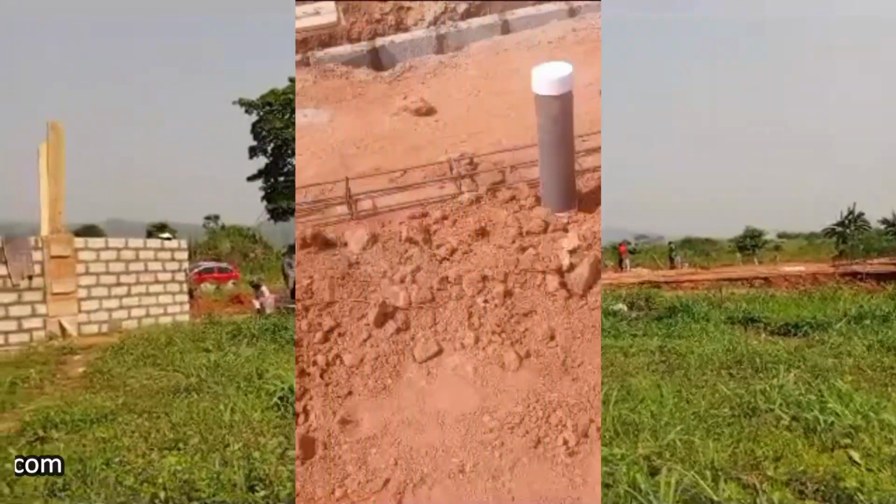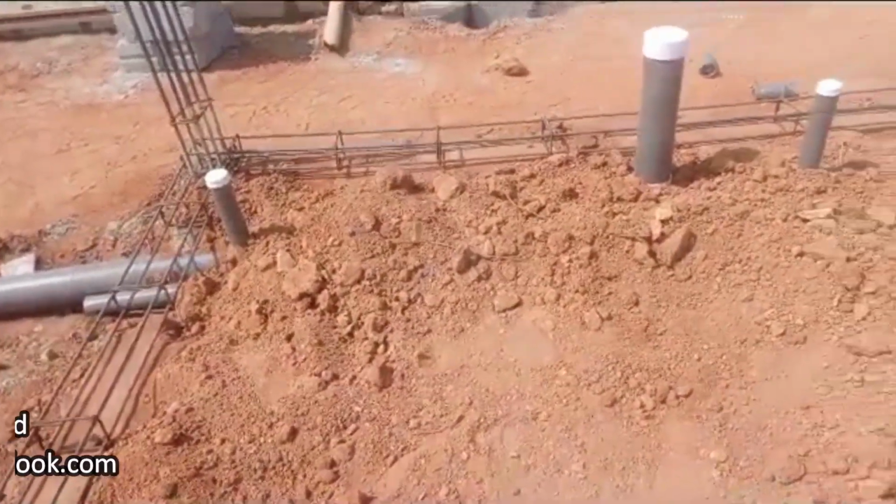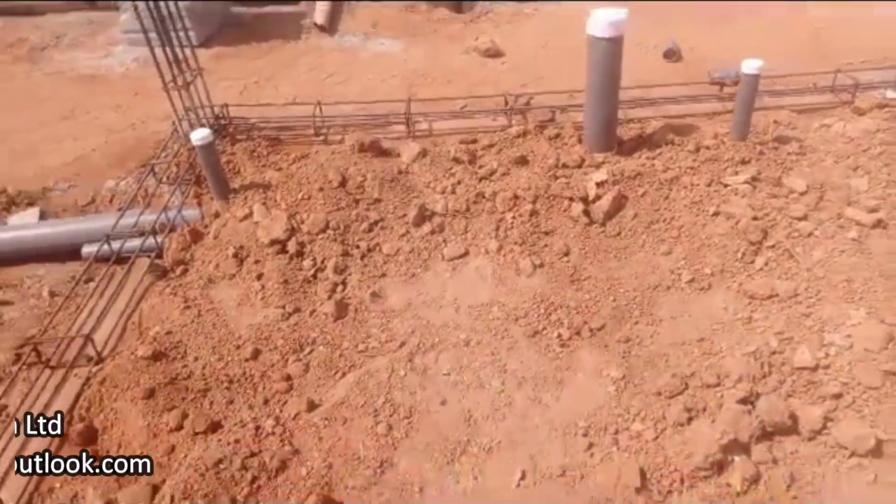They don't even know how to swim. And so it's just like, I just want to have it because I saw it in someone's house and I want to have the same thing.